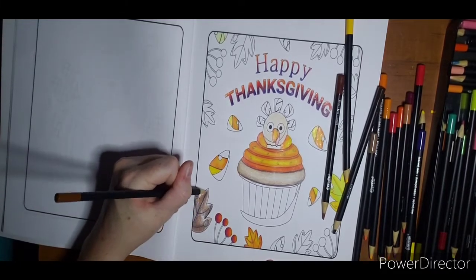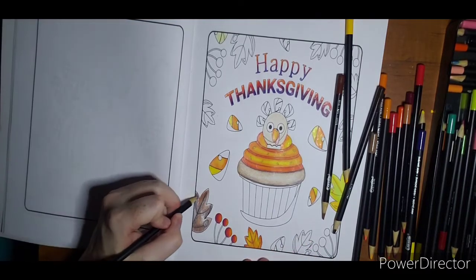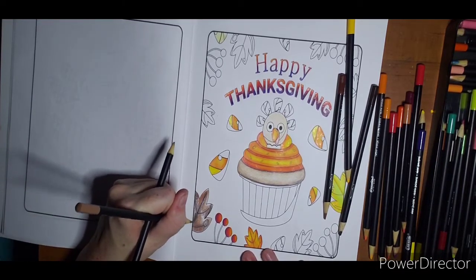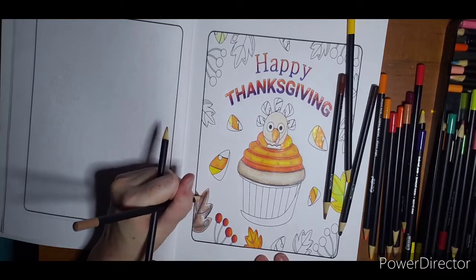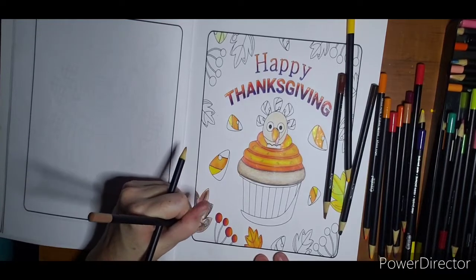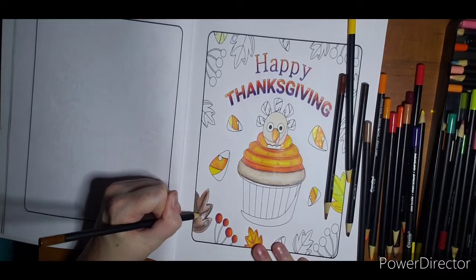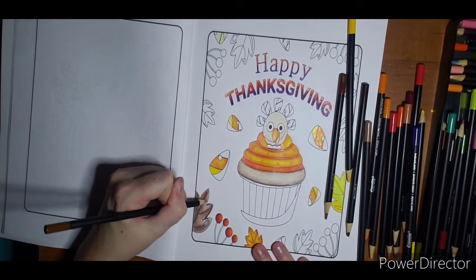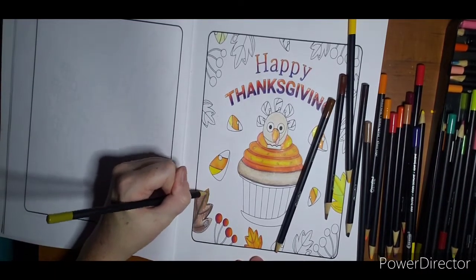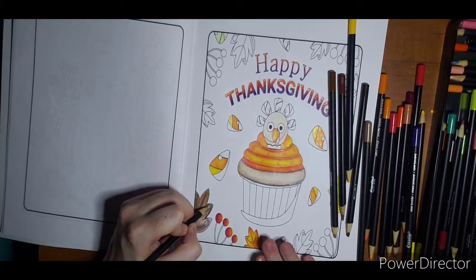Okay, and then the rest is kind of your choice from here. If you want to add a little red, if you want to keep it brown, if you want to blend it with a lighter brown like this, just remember it is going to wash out a little bit of that darker color. But you can always go back over it. You really want it to have that fresh fallen feel.